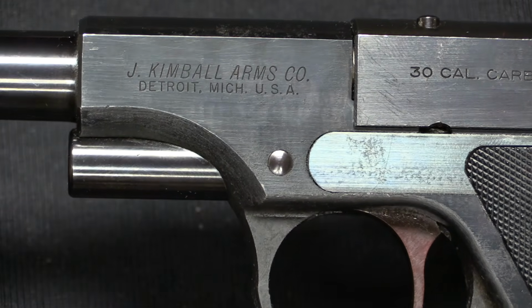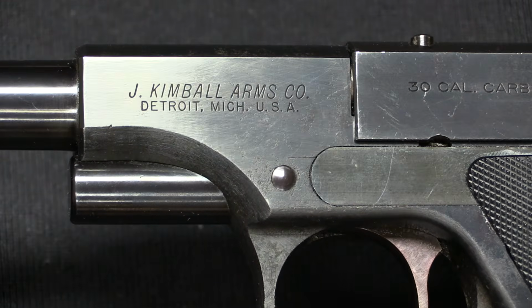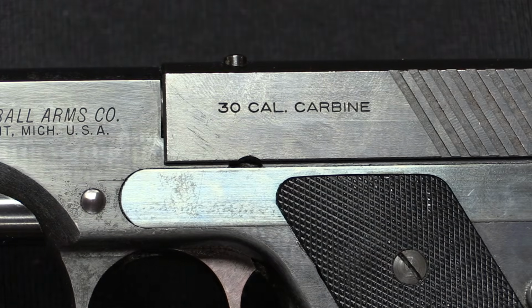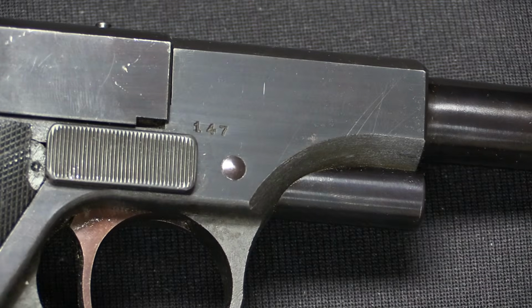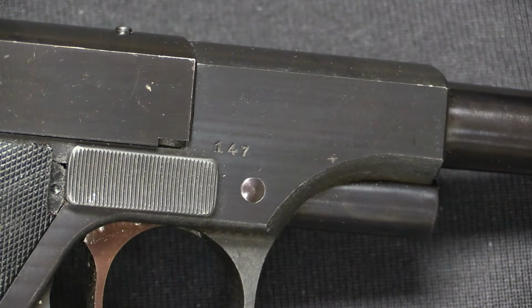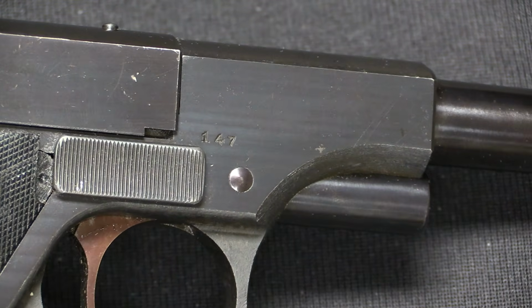But first, things to look for here marking-wise, we have J. Kimball Arms Company, Detroit, Michigan. They were made in Detroit. Caliber is marked on the slide. And the one last marking is a serial number on the right side of the frame. This one's somewhere right about halfway through production.